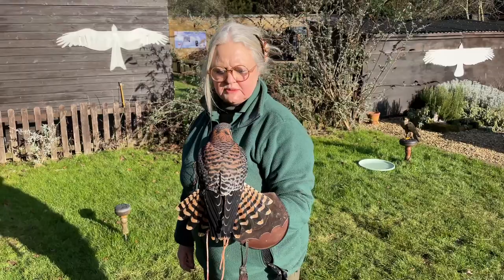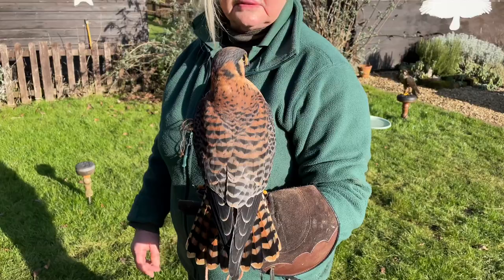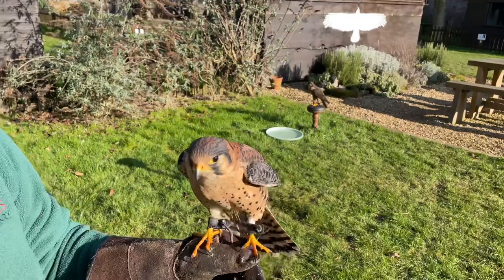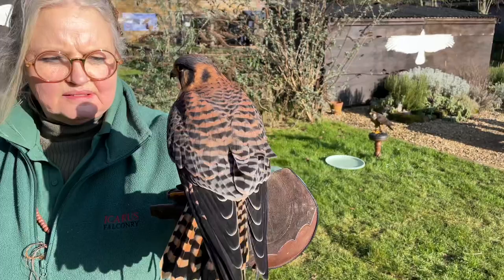Displaying her tail very nicely, isn't she? Oh, until the camera came on. Come on, sweetie. Tail. So this is Ursula, who you've met before on the vlogs, and this is an unusual bird. This is my son Kyle's bird. It's having a rest at this time of year. And this is an American kestrel male crossed with a female peregrine falcon.